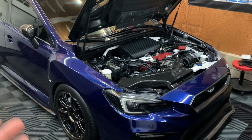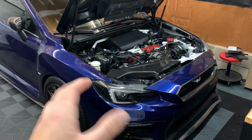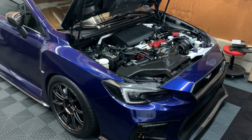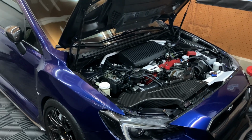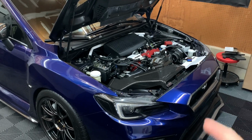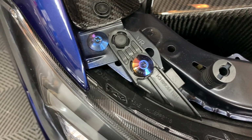So I'm adding more Titanium Works hardware to my engine bay and actually another part of the car as well. I actually got a little bit ahead of myself and installed one of the pieces because I was so excited. You might be able to see it in this clip right now. This is right there.